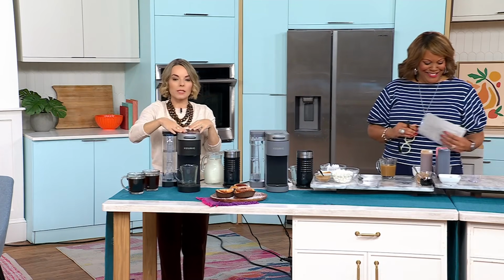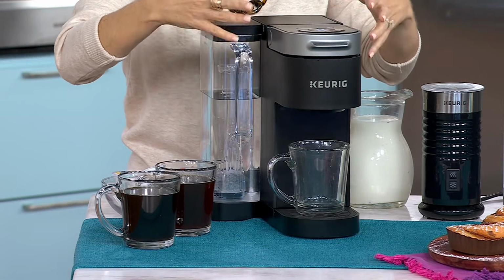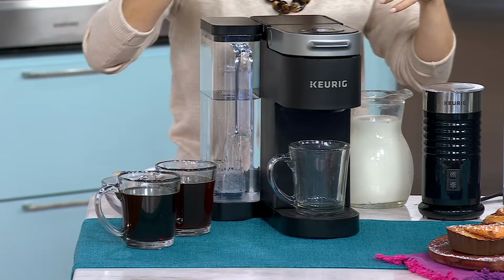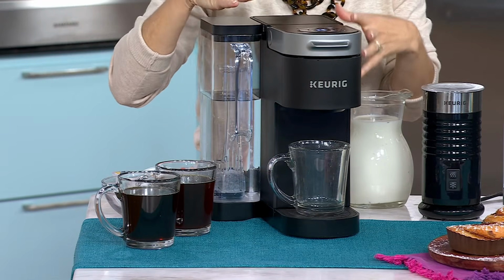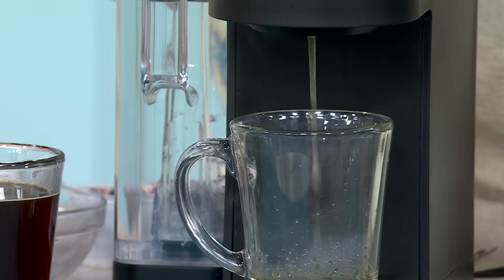And see, look, I forgot to press my button. Okay, so when you press the go button, I just pressed the button right now. Watch how quickly it starts brewing. And when it starts brewing, I'm going to get nice and close because what I love about this brewer is the quiet brew technology. So the older brewers, there you go, boom.